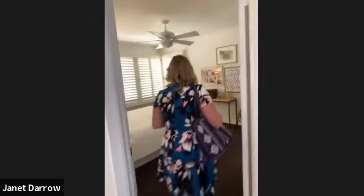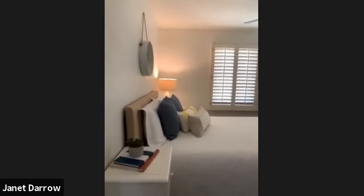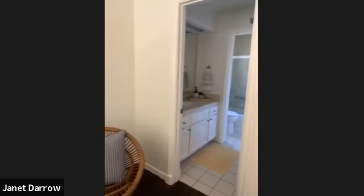We have one of the guest bedrooms or children's bedrooms, whatever, here. We've got plantation shutters. You're very original in the bathrooms here, so you still have a lot of tile.